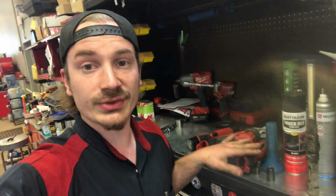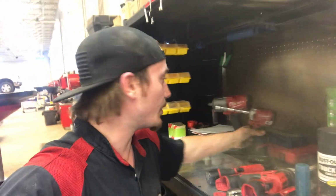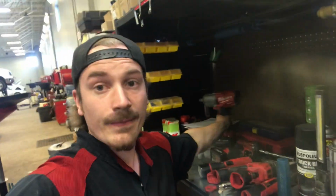Number 3 on my list, and probably what you're most interested to know, is the durability of these tools. All these tools right here, my ratchets, my Sawzall, and especially my impact. So I'm going to pick this one up. You can tell they get used and abused. Look at how beat up that thing is. Both my M12 3/8 and my big boy right here, and this thing is a beast.